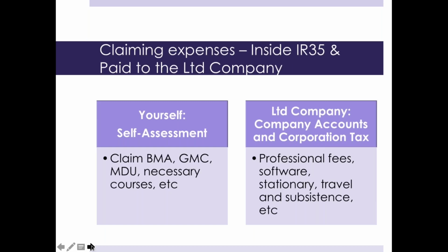Because when you're a locum and they say inside IR35, chances are they still pay into your company, but it's tax deducted. Okay, so the way I see this, because it's inside IR35 work, you are technically an employee. So all this income you declare through self-assessment, and you just say they give you a payslip or P60 or whatever. You just declare what's your gross pay and what's the tax deducted.